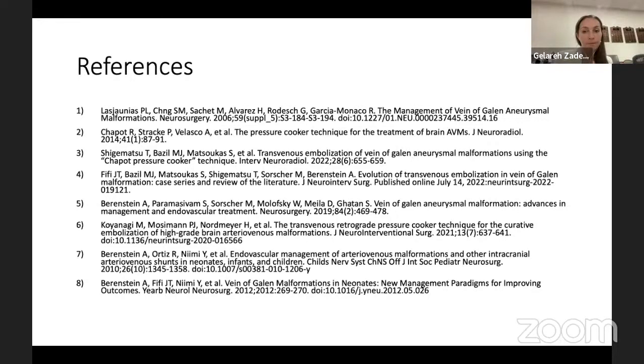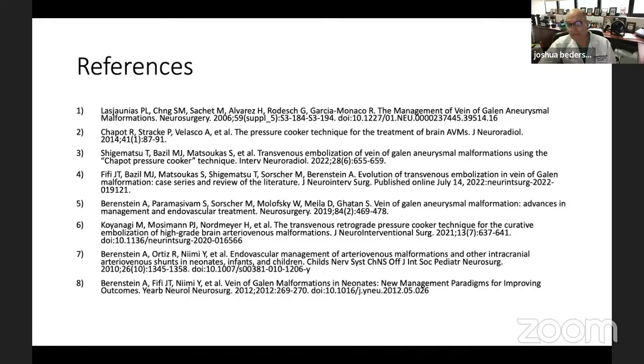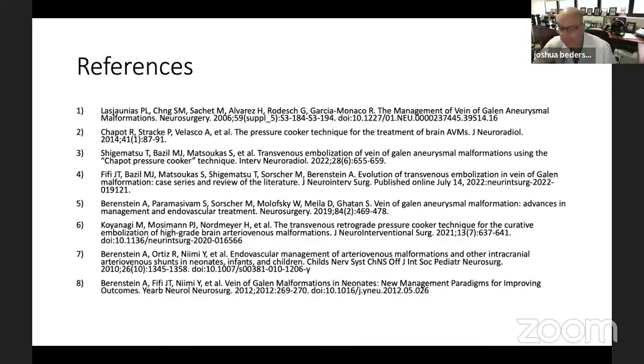Alex, the other question I was going to ask was, what was the denominator? You had 15 patients. How many patients were treated with vein of Galen malformations during this period? During this specific period, we treated around 30 patients overall. We've been electing more recently to opt for this transvenous approach due to its effectiveness. I think you should include that in your paper. What were the selection criteria? How many? So 50% is a huge number.